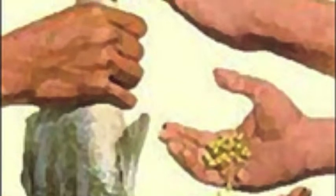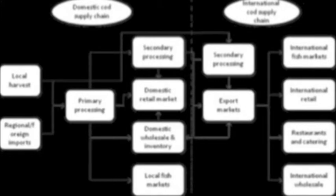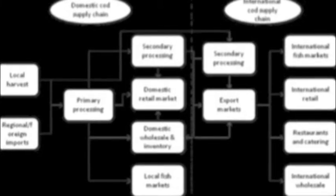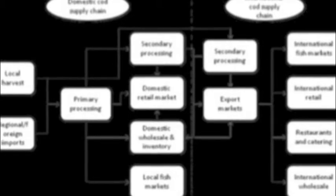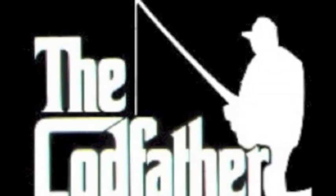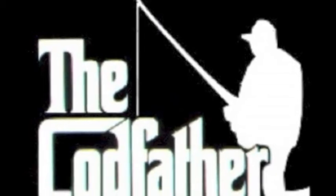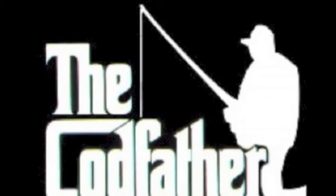The supply chain for Atlantic cod extends between the domestic markets of North America and the international markets of Europe. The main players in each sector of the domestic and international supply chains include harvesters, processors, wholesalers, and retailers. Harvesters, more commonly known as fishermen, patrol the northwestern waters of the Atlantic Ocean in search of their prize, Atlantic cod.